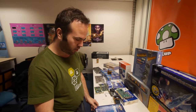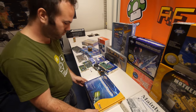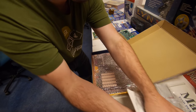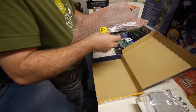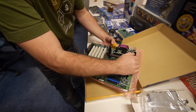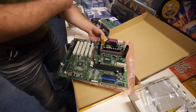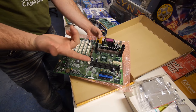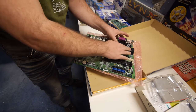Here we have an A-Open motherboard. It's an AK72. Brand new in box with all the cables and manuals. And it is a slot A motherboard for AMD Athlons. I have the cooler and this motherboard, and I have 2 CPUs at home, so I can do an AMD build someday.